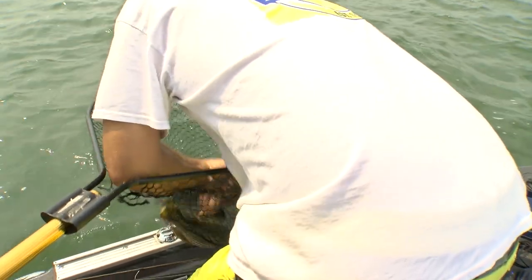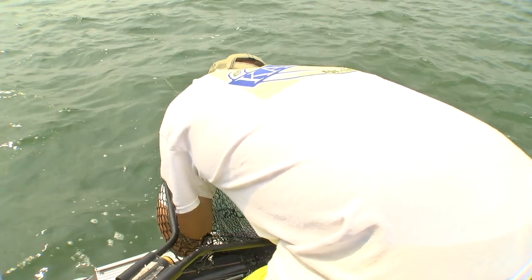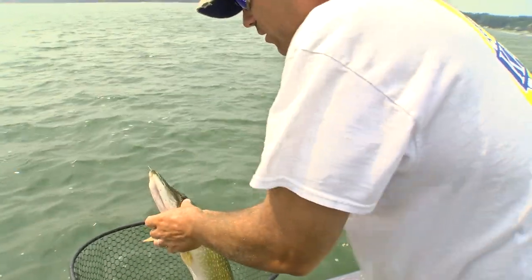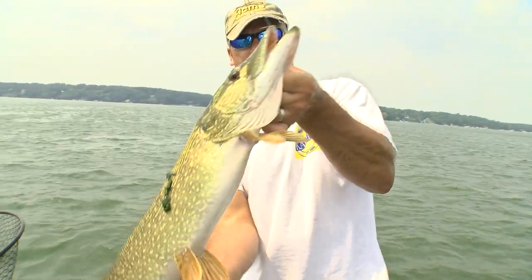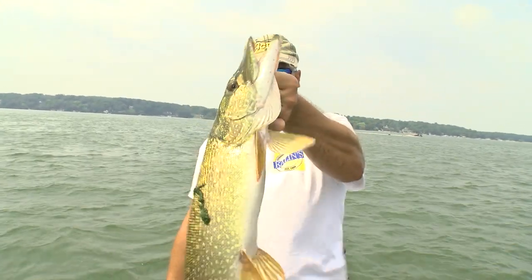They're feeding on the same things on the weed lines, huh, Matt? Yeah, they are. Can you grab them there, buddy? I'm not getting that hook out without pliers, so I just bit the line quick. There are some big pike in here, too, aren't there? Yeah, John, there's a lot of big pike in here on these deep weed lines.